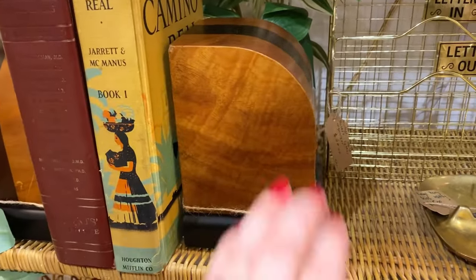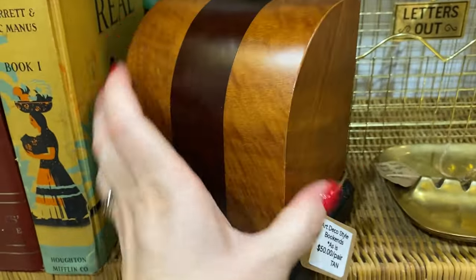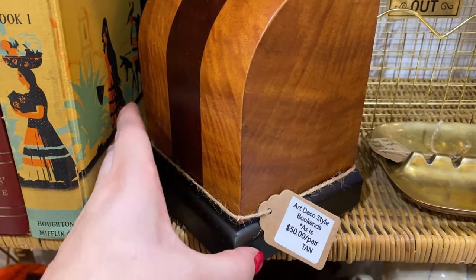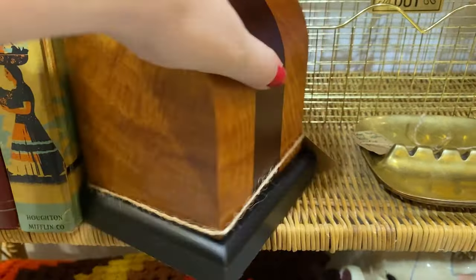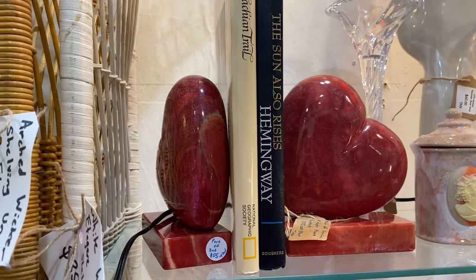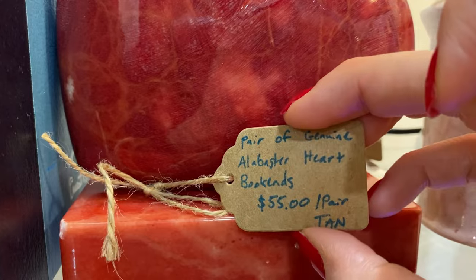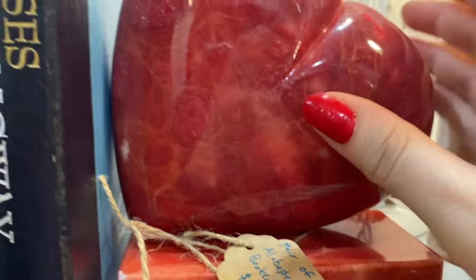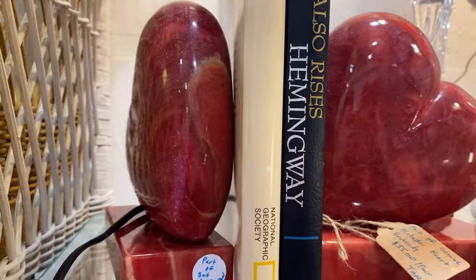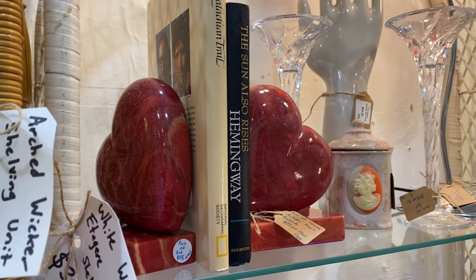Now check out these bookends. I'm in need of some smaller ones, but I just love the fact that these are so different. Ah, Art Deco. No wonder I like them. That is a style that I never tire of. Now there are some bookends. Again, too big, but how cool. Oh my goodness. And they're alabaster, quite hefty, but so pretty. And unique. I love that.